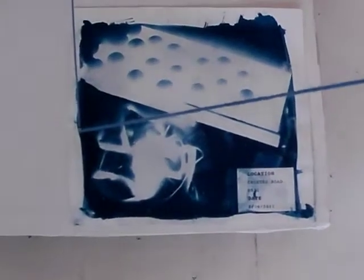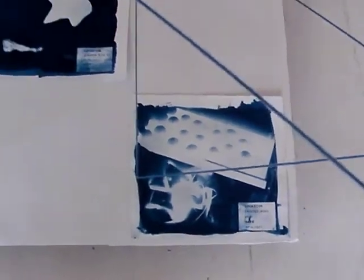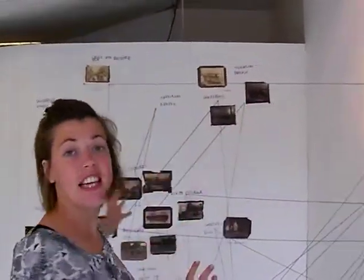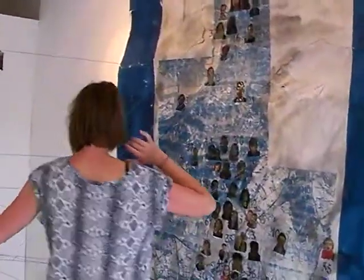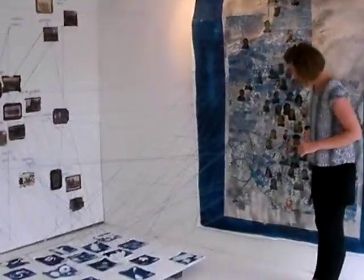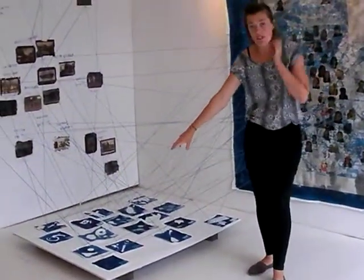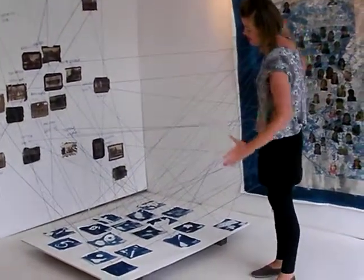And then the whole project ended with us weaving together all those different places, the different people, the different objects, the different stories. So we used wool. So the wool connects from the place on the map to the object that was found in the place to the image from the place. And it's a whole series of different connections that brings the people of Lambeth together.